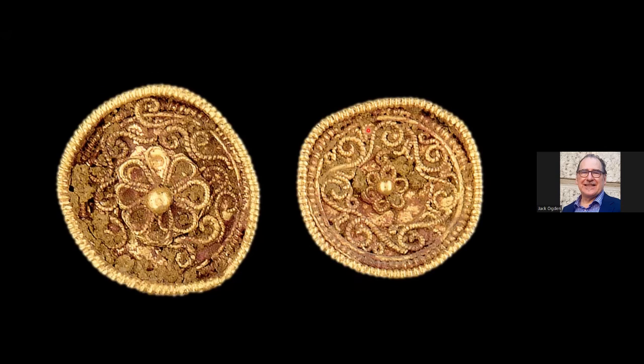Rosette with the grain in the middle, scrolly bits, plain wire, spiral beaded wire, and so on. But there are differences. There are a different number of scrolls here, a different number of petals in the rosette, and most notably, this is beaded wire, but here is actually thicker spiral beaded wire. In fact, both that and that are beaded wire here, but a spiral beaded wire here. These are made by two different goldsmiths.